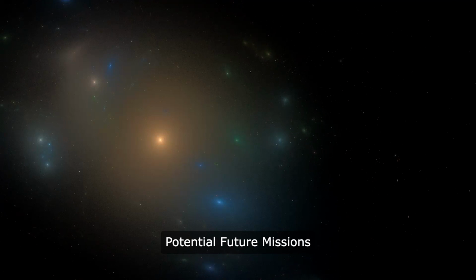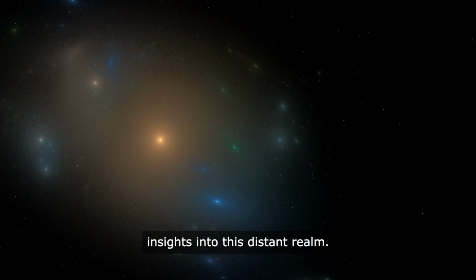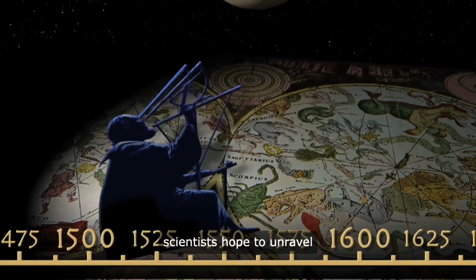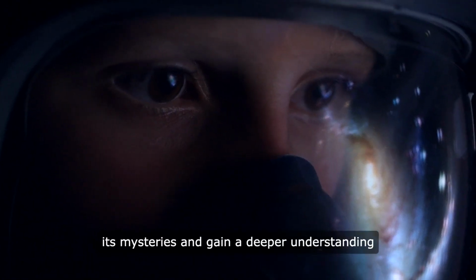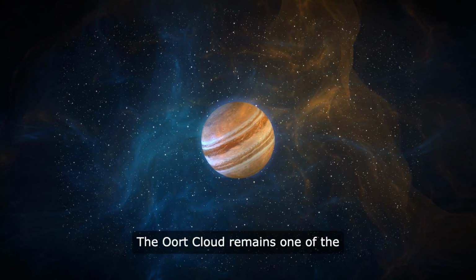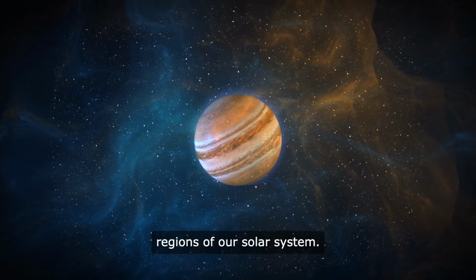Potential future missions, such as the proposed Oort Cloud Surveyor, could provide unprecedented insights into this distant realm. By studying the Oort Cloud up close, scientists hope to unravel its mysteries and gain a deeper understanding of our cosmic neighborhood.